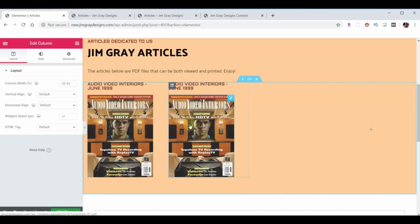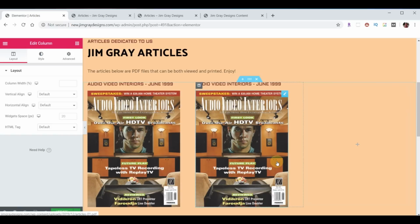Now we have 2 of them, but we have 4 columns. So now we can right-click on this and delete. Now we're back to the 3 columns. Now one of the problems is we need to have the link to the PDF, and we can't insert it here and get that link at the same time. So we're going to go ahead and update this.